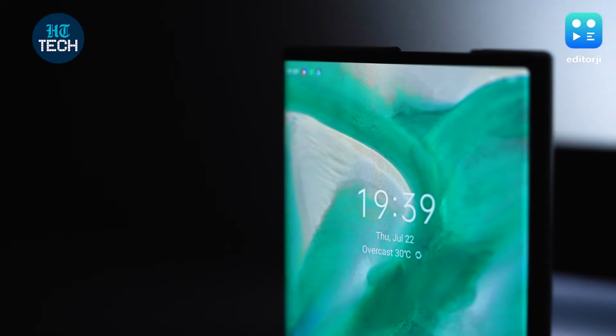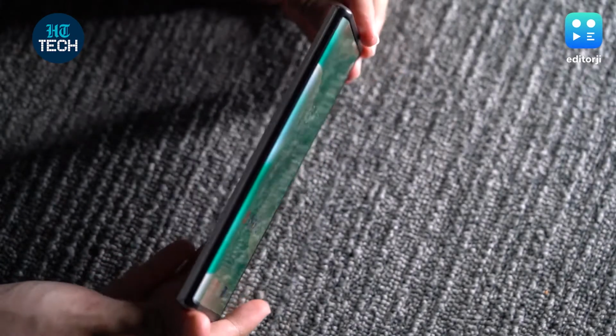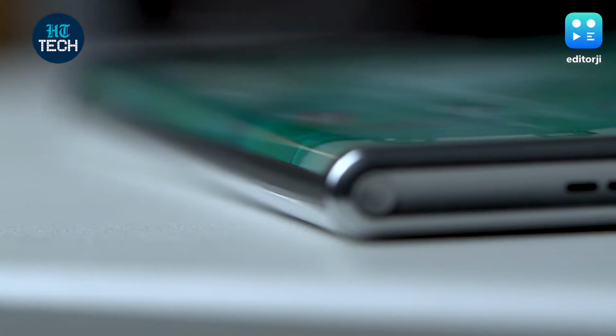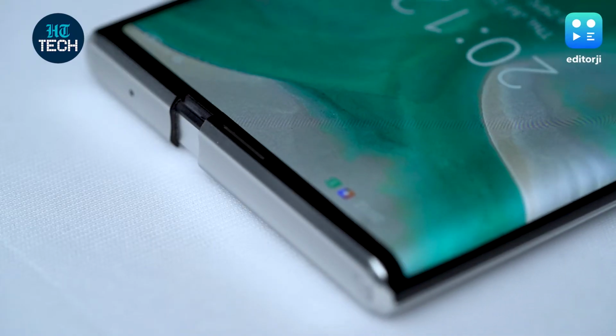For starters, there's no selfie camera, and the volume buttons are missing as well for some reason. Even on a prototype device like this one, I expect these obvious features to exist. The phone is also both thick and bulky, mostly due to the dual electric motors. In fact, those motors eat into the battery life very quickly.